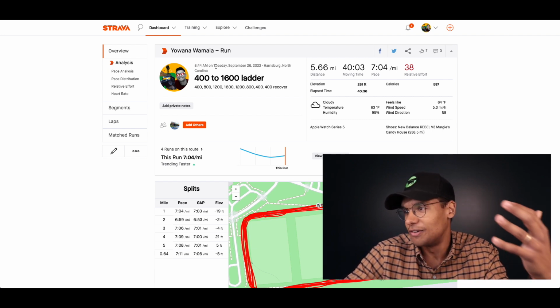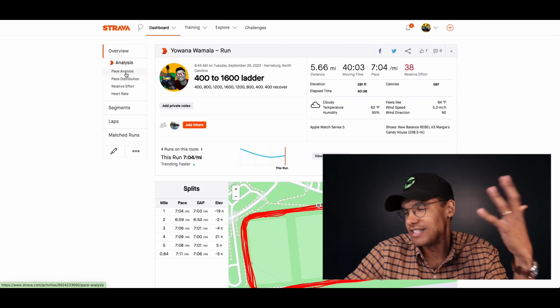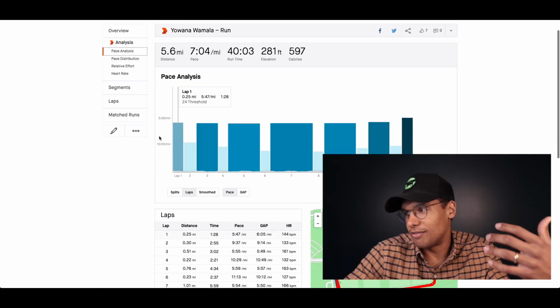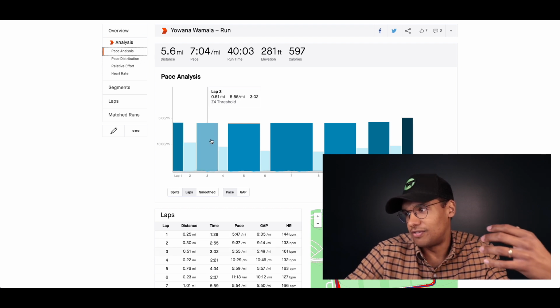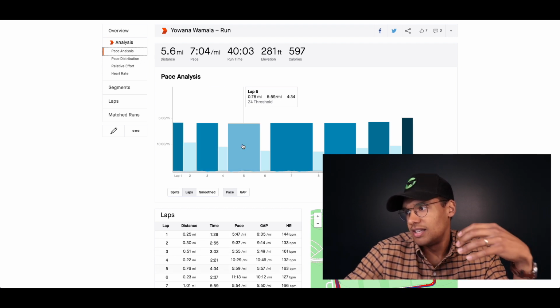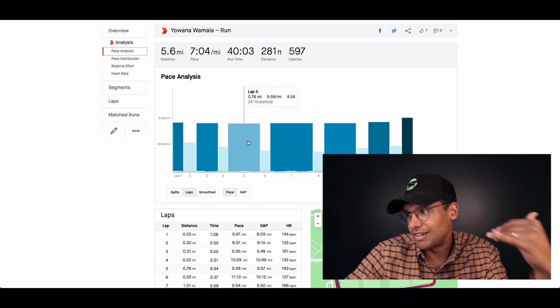So if we look at the pace analysis of this workout, I ran my first 400 meters at a 5:47. Then I dropped to 5:55 for that 800. Then for the 1200, I was at around 6.